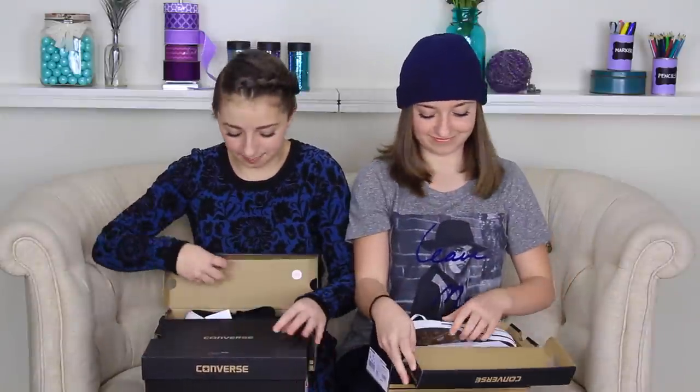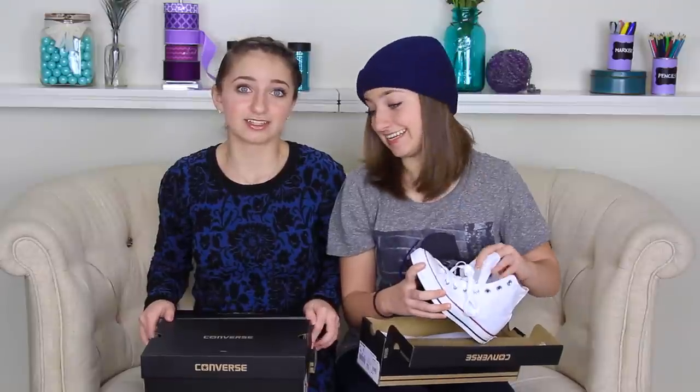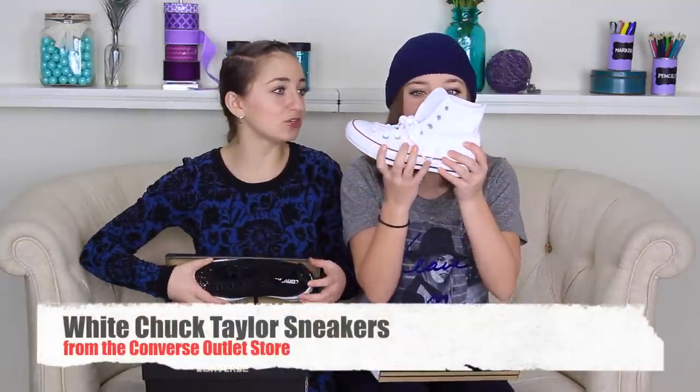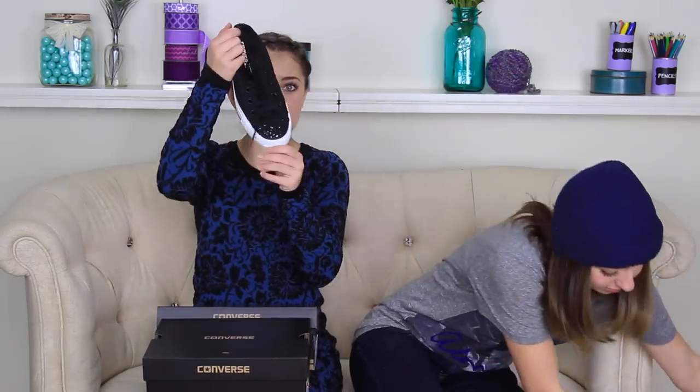Okay, and next up, I am obsessed with Converse shoes. I have currently been stealing Camry's for the past year because my white ones aren't even white anymore. They're brown. I wore them so much, even if you wash them, they were gross. So we got new white Converse. They are beautiful, so pure, like angelic.